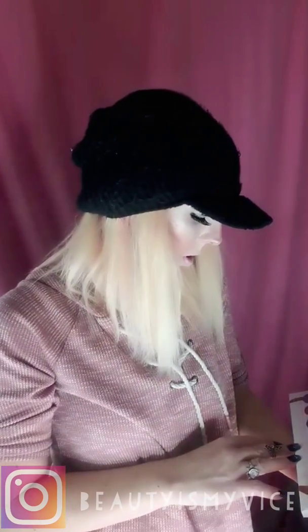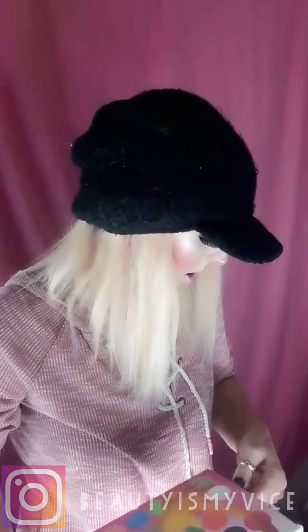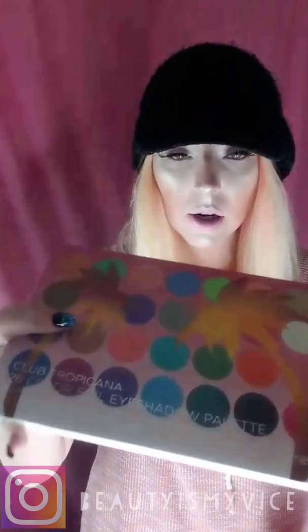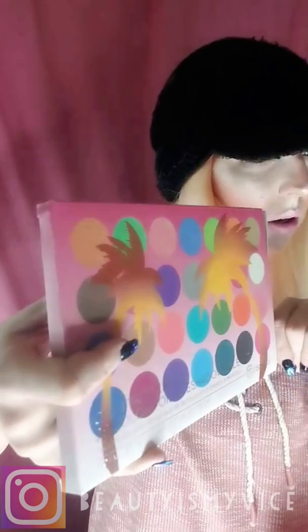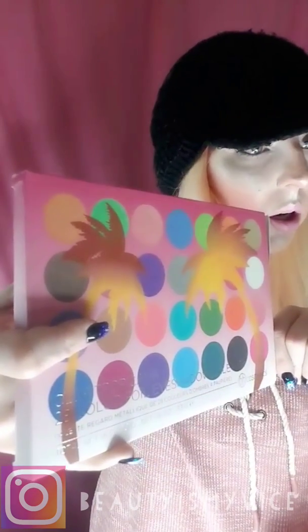And I know I showed this in an unboxing, but I'm dying. Is this the foil? Yeah, the foil eyeshadows. I'm dying to see what they look like. I haven't used them yet. Maybe I'll swatch one. I gotta stop swatching because I'm never gonna get through these boxes. This is the BH Cosmetics foil palette. Club Tropicana foil palette.